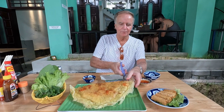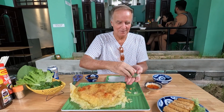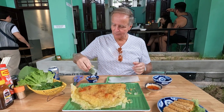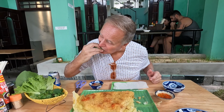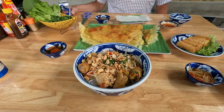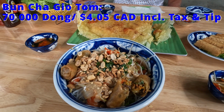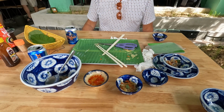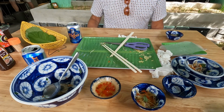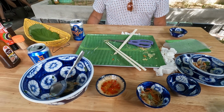To eat the Bon Sao, Tom grabbed the scissors and started cutting. Then he wrapped everything all up and dipped it in the sauce, which tasted amazing. He sure did a better job this time than at the last restaurant. In addition, we also ate the Bon Cha Gio Tom. It's a noodle salad dish with shrimp and spring rolls. Somehow, we managed to eat everything. It all tasted delicious, and we would highly recommend Thìa Restaurant Da Nang.